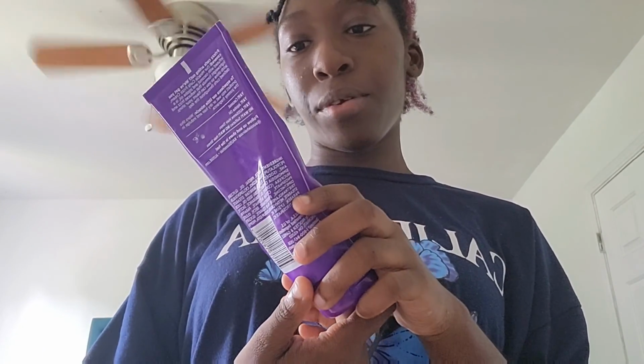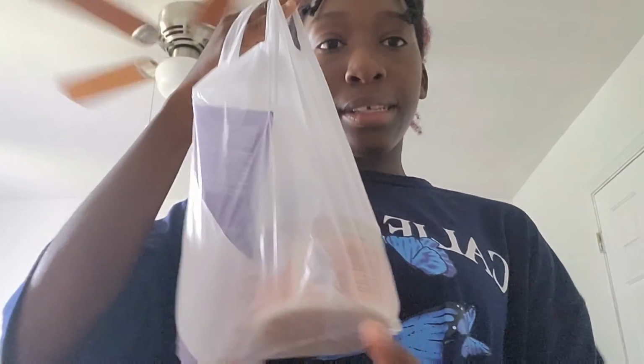Okay, so I basically started running out of these two products. The Curl Hands Smoothie, there's only that much left, which is not a lot. And then the Aussie Miracle Curl Frizz Taming Cream. I have to squeeze it and it looks all weird like that. It's probably almost done, so I'm going to use the rest of this for my hair. But this is stuff I got from the beauty supply store.